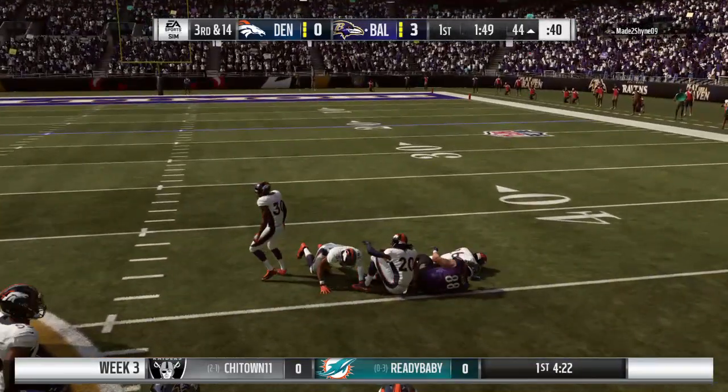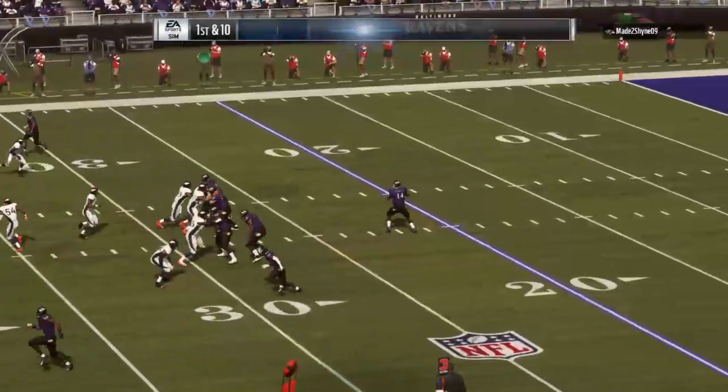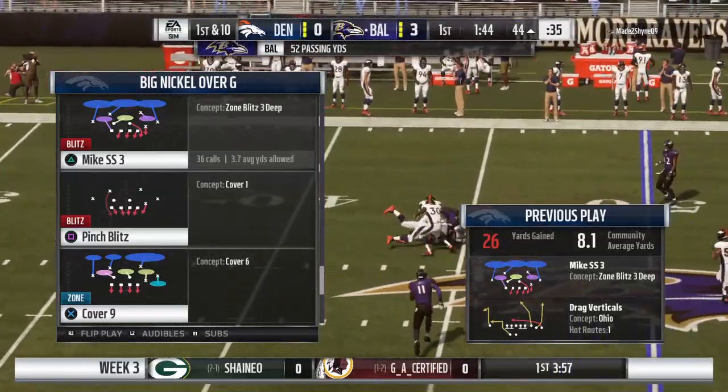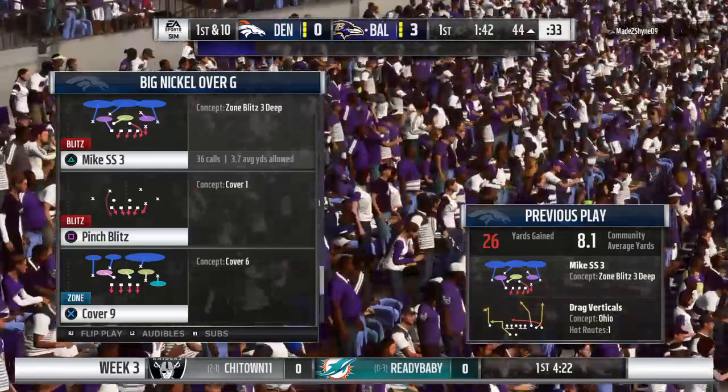And Ingram hauls it in. And they're going to have this across midfield and inside the 45. A gain of 26 on the 3rd down conversion.